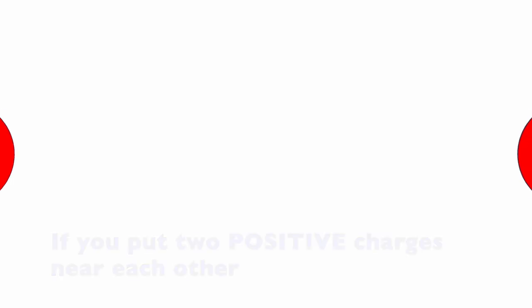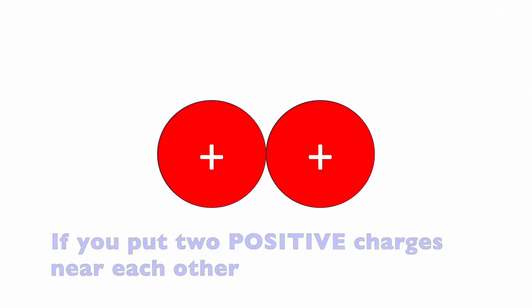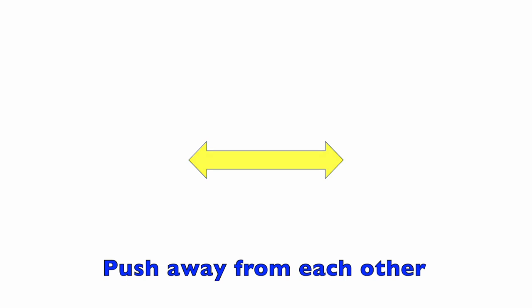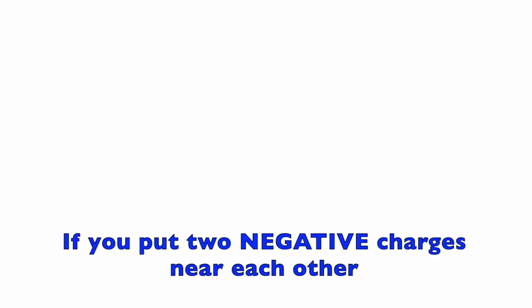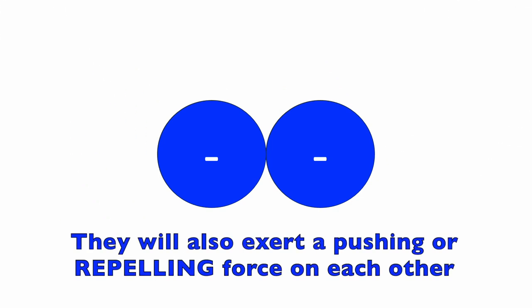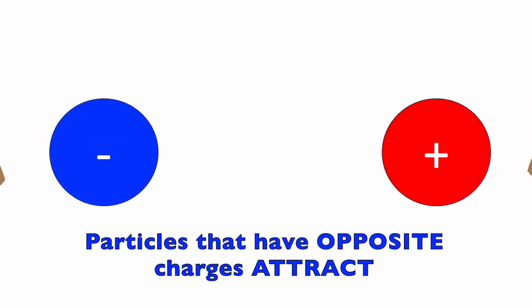Charges that are of the same type, we call these like charges, exert a pushing or repelling force on each other. That means if you try to put two positive charges near each other, they will repel each other or push away from each other. If you try to put two negative charges near each other, they will also exert a pushing or repelling force on each other. Particles that have opposite charges attract.